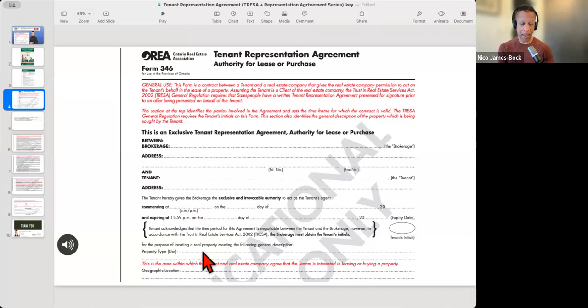There is also a property type. Each of these agreements has a specific property type. So it's not a blanket agreement that covers all property types unless those property types are listed in the agreement. So it's a fairly specific geographical area or property type. That has to be indicated on the agreement. It cannot be Canada-wide or all properties. So these specifics have to be pointed out on the agreement.